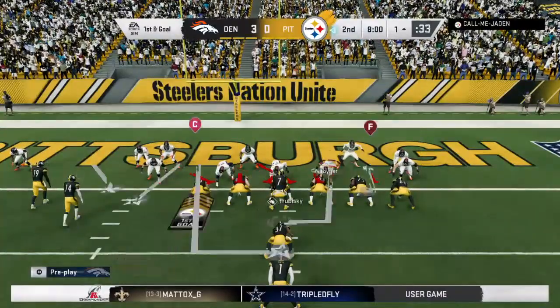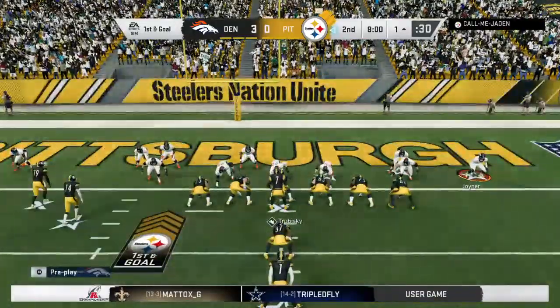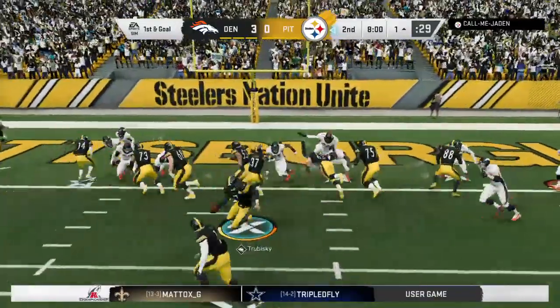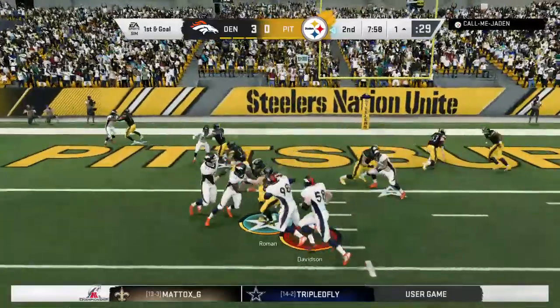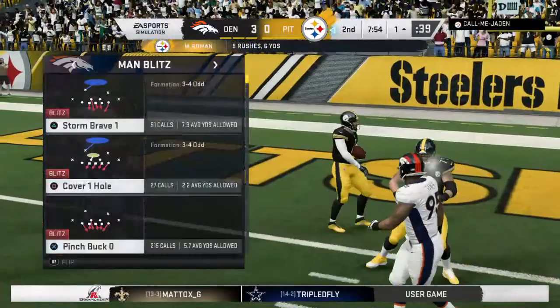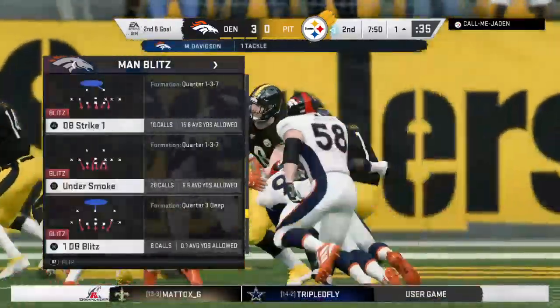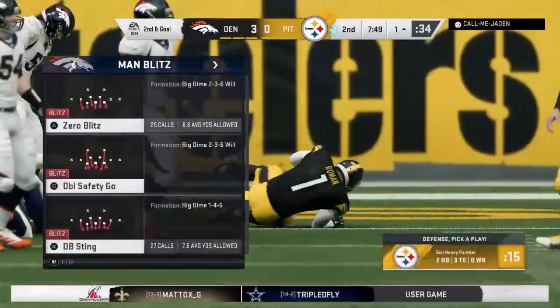Focus, defense, focus. Check. Check hot route. They'll try and run for it on first and goal, into a mass of bodies, and I think they held him out. They did. No gain on the play, and it's going to be second and goal.